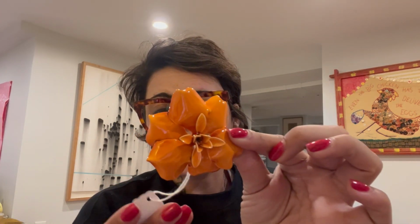Back to this. This one was also starting at $12. I love this color orange. So fun. This one really reminded me of fall.